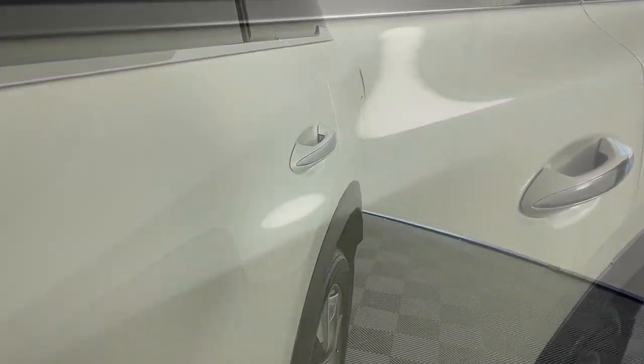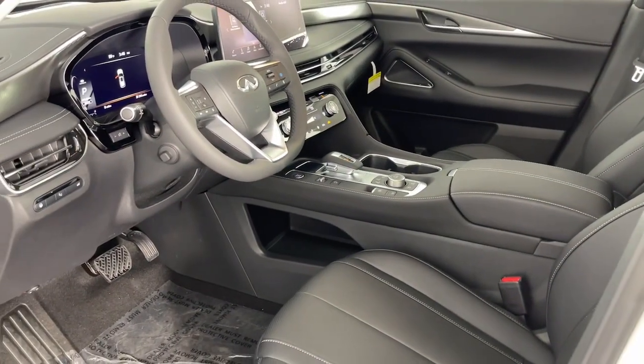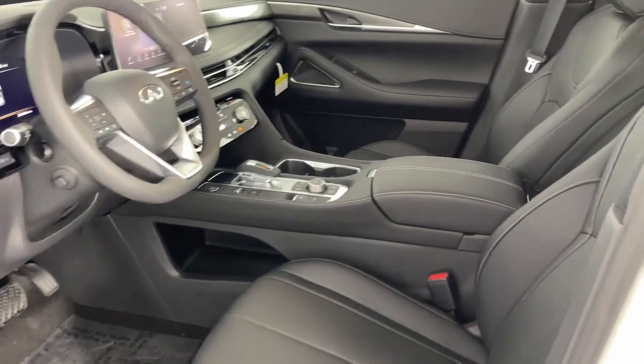That's the QX60. See for yourself when you take it out for a test drive. Our professional staff looks forward to giving you excellent service.